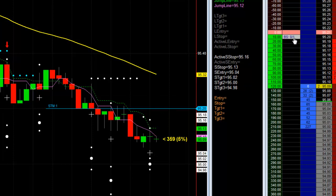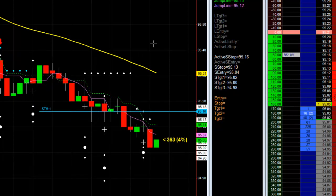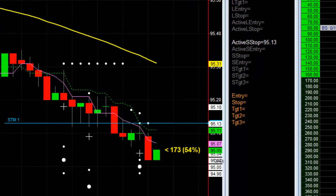Now I can go to 16. So you see, I got 5 cents guaranteed now with the chance of going lower. And now I can go down to 13. And again, look, there's the $95 level. Told you it was going to get down there.